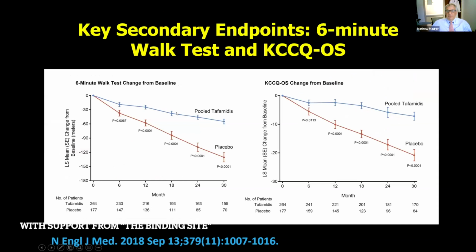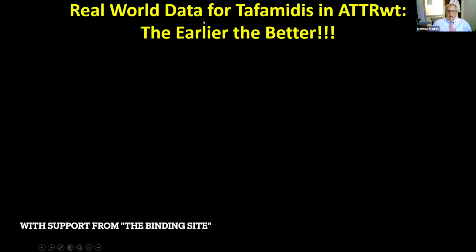Additionally, tafamidis prevented the decline in the 6-minute hall walk. It didn't improve it, so it slowed the decline, and it slowed the decline in quality of life as measured by the Kansas City Cardiomyopathy Questionnaire. These are the average data. And so what's become clear is the earlier this drug is administered, the better efficacy we see.